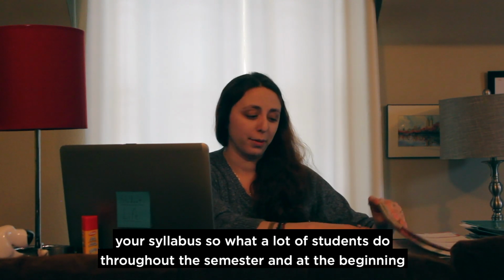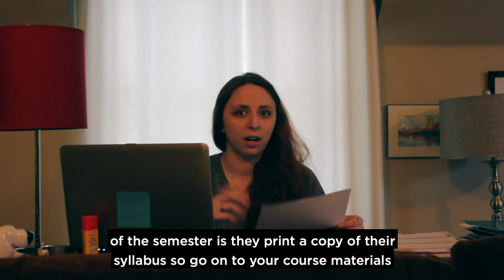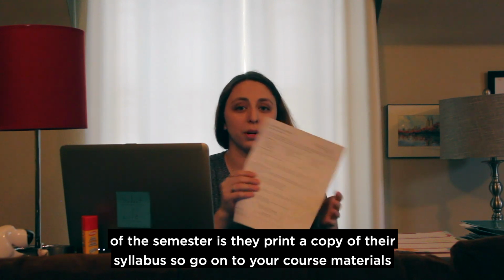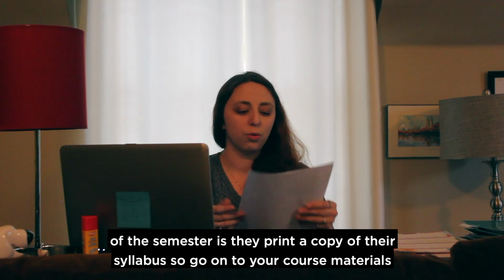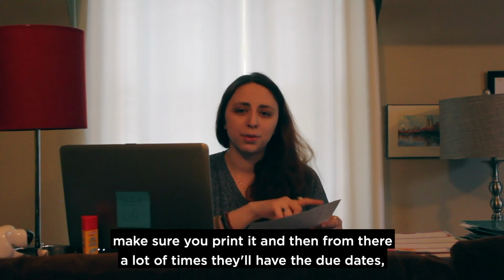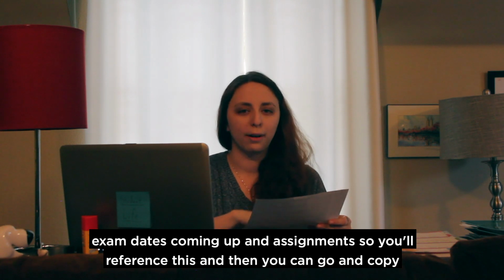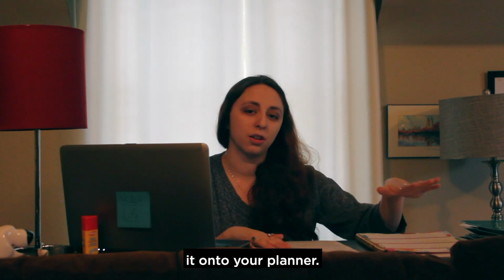So reference your syllabus. What a lot of students do throughout the semester and at the beginning of the semester is they print a copy of their syllabus. So you'll go onto your course materials and make sure you print it. And then from there, a lot of times they'll have the due dates, the exam dates coming up, assignments. So you'll reference this and then you can copy it onto your planner.